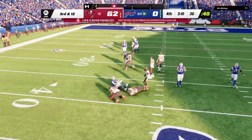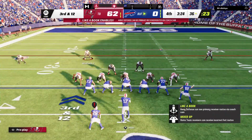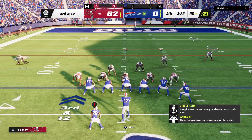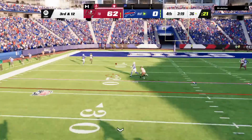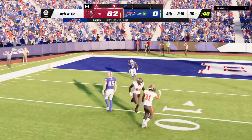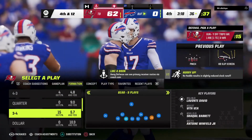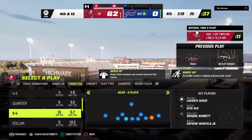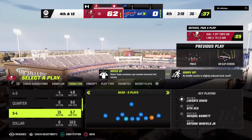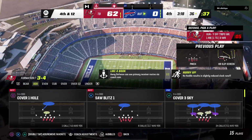Under pressure, and down he goes. They sack him back at the 36. So after the sack, Allen and the Bills with work to do on third and long. Throwing there, but this pass is going to wind up incomplete. And that's another play that's painted the picture of this game overall. It's been a blowout. It's been continually fueled by big turnovers and stops for one side and an inability to advance the ball from the other.